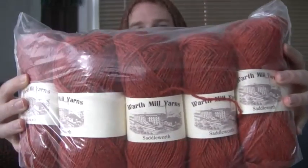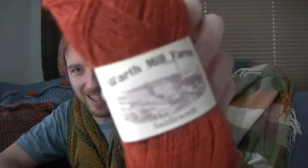Right, stash. Come on, James, stash. I'll do the other section at the end because I keep talking about stash and not showing you anything. So first off is something from Wharf Mill Yarns, and I'm assuming Saddleworth is where they're based because here we are. I'm going to take it out of the bag. This was a bargain bin purchase.